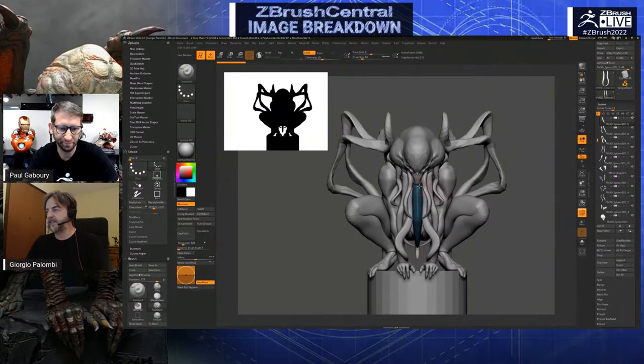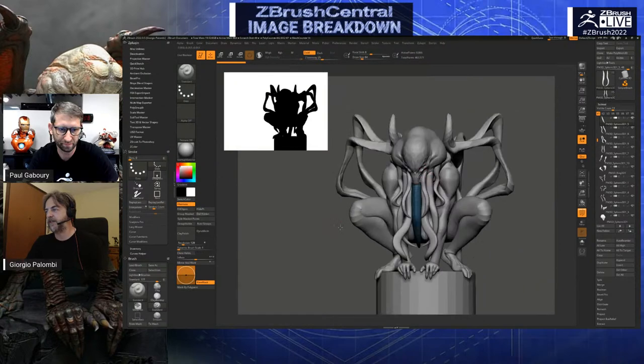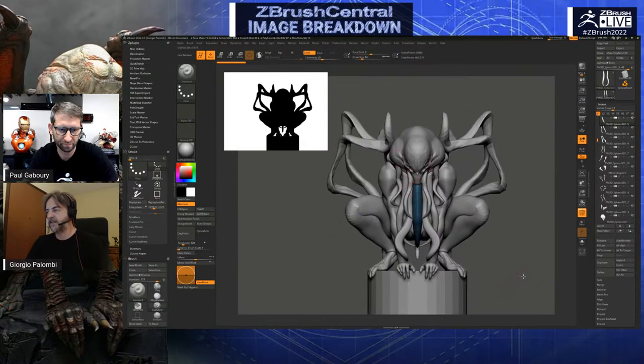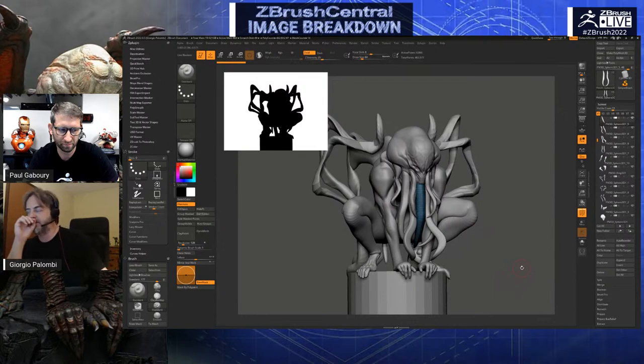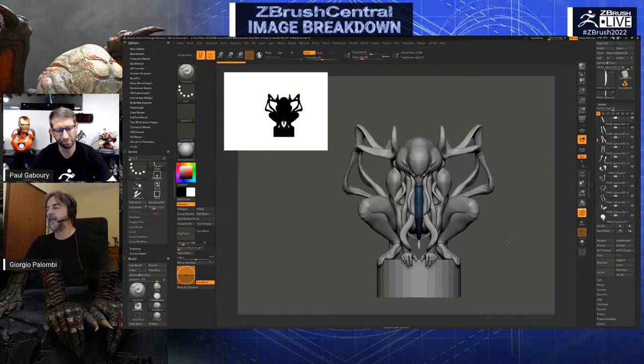And from this decision, I just continue the sculpting of the face like this. It was a very important decision for the design because the tentacles are one of the things that is more characteristic of the character.